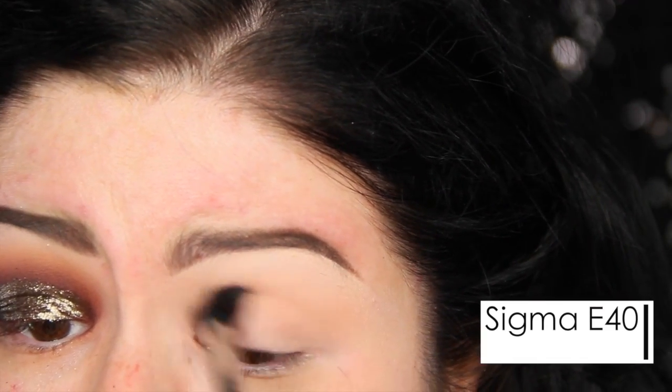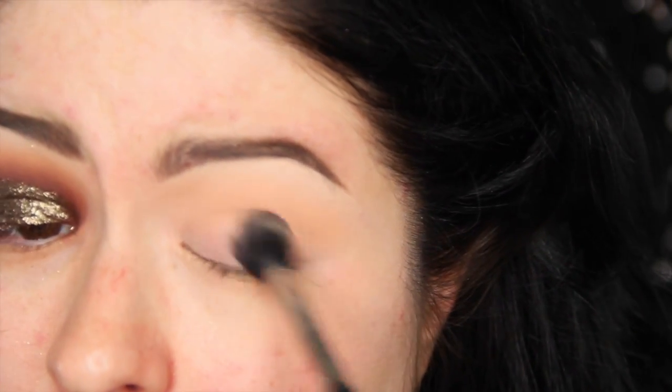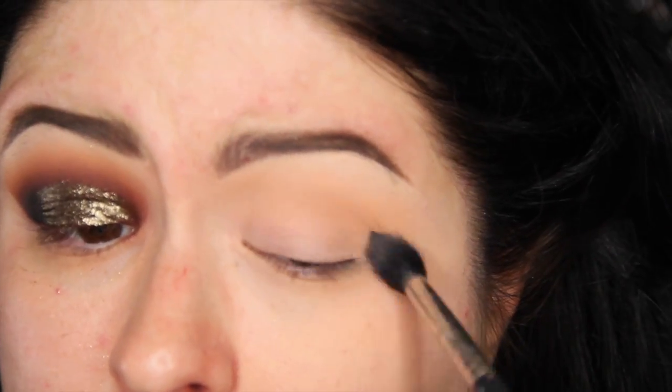E40 brush. It's the first brush I always go in with when I do my eyeshadow, and I'm just going to buff this up in my high crease, working some of it into the outer corner. I'm taking this all the way into my inner corner of my eye.